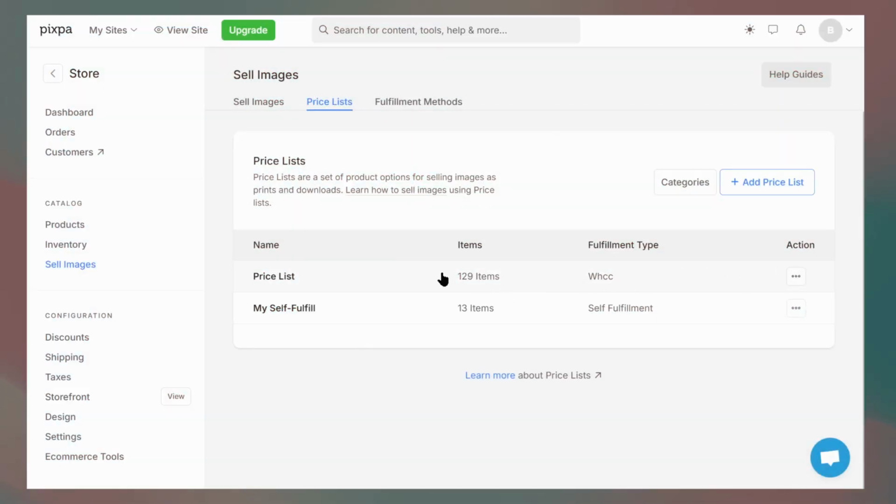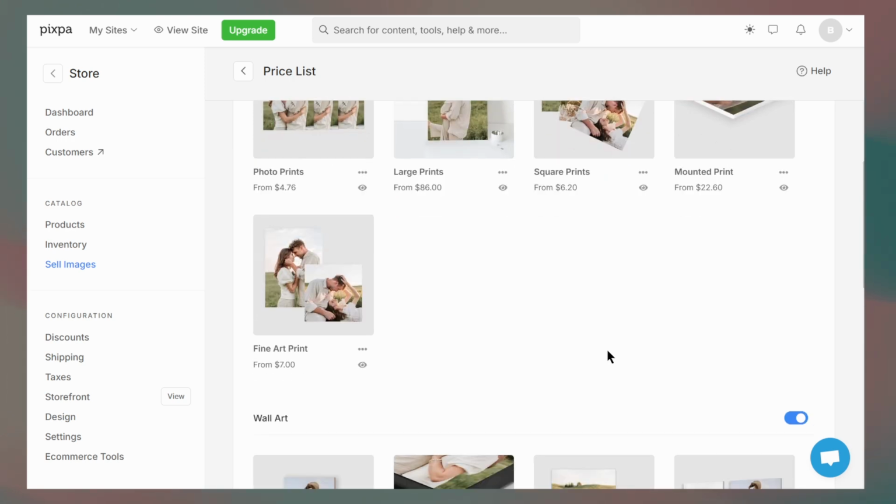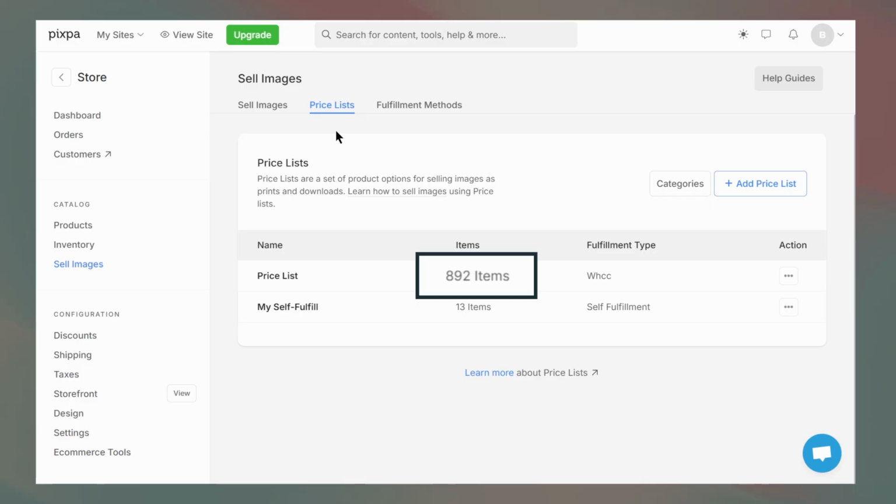Once we have our price list set, seeing that 129 item number made me pause for a second. I'm guessing it counts all the size and paper type combos because there definitely weren't 129 separate products in there. There's still loads of goods for clients to pick from, but it's not as overwhelming as that initial item count made me feel. And it later changed to 800 plus items, which I also didn't understand, but I'm just gonna keep moving forward. Some quirks just don't need to be investigated right away.